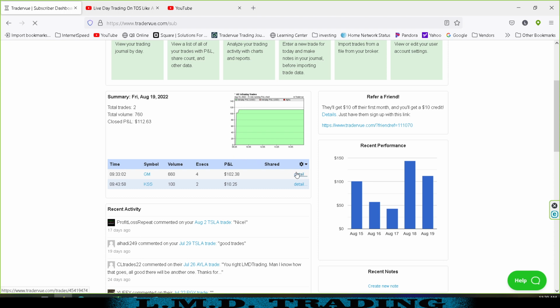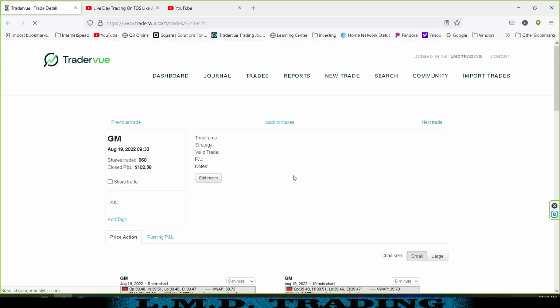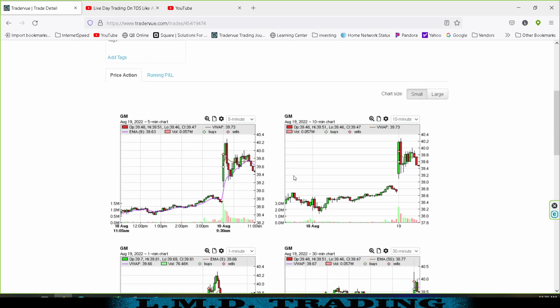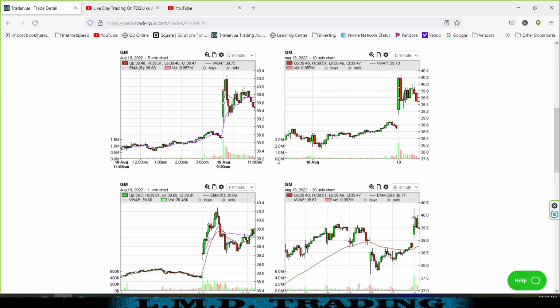Go ahead, look at GM. I will tell you, when you look at the charts for GM, you're not going to see much. Get all 4 of them pulled up. 5-minute, looks like I just bought straight into a green, huge candle going up. Same on the 10. Son of a biscuit. You're going to see it here because I changed this to the 1 minute. Let's look at it on the 2.